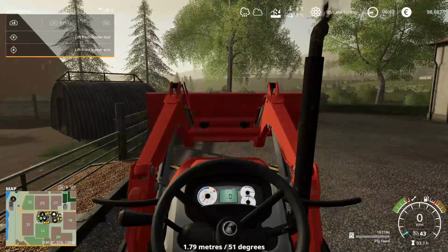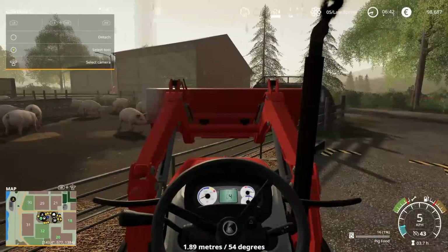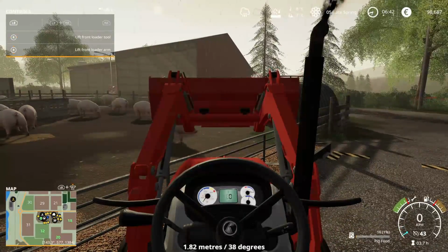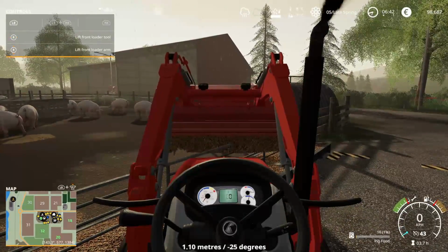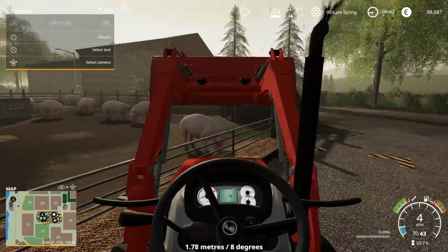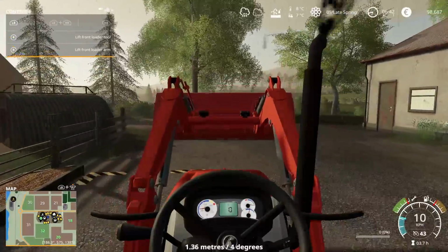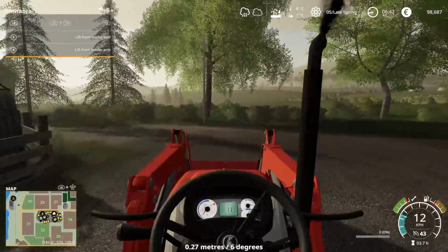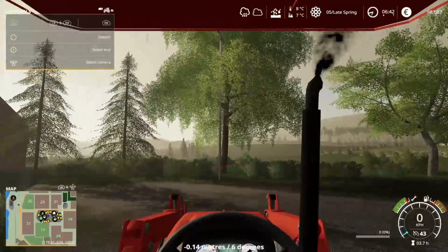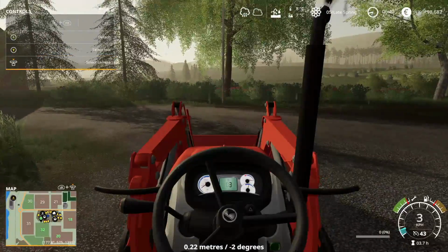Okay, there we go. So there's 1% of pig food sitting on the ground there, and they were saying that they were quite dirty, so alright, jobs to do, always jobs to do. Let's run this one back down here, and we will head over and clean up our cows while we're at it as well. Oh, don't do that, Simi. There we go. It's a little bit better.